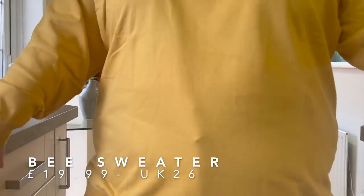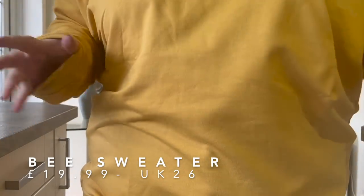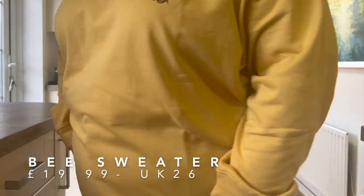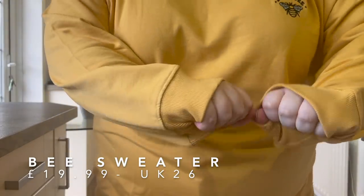It's just really, really nice. I think it looks so nice with light blue denim. Light blue denim is definitely my favourite denim at the moment. Slightly loose sleeves, but it's nice to kind of kutchy.